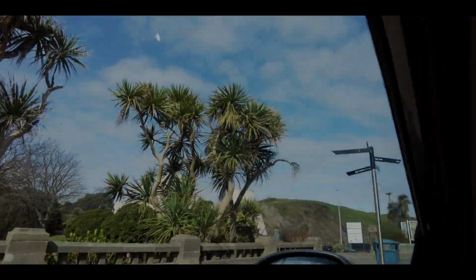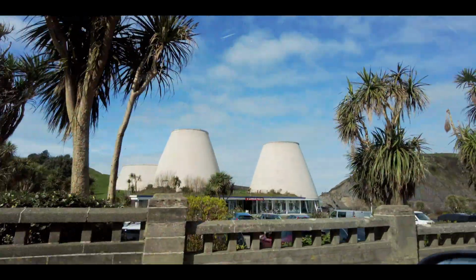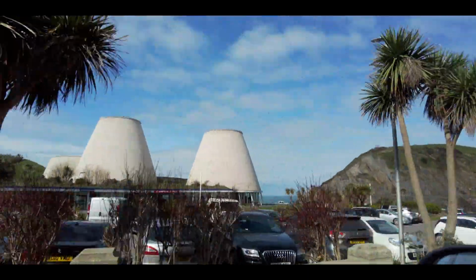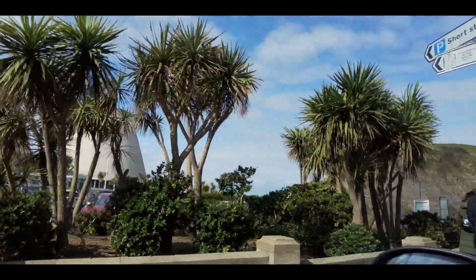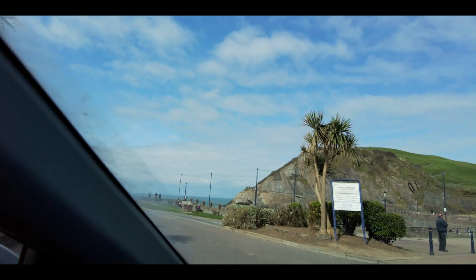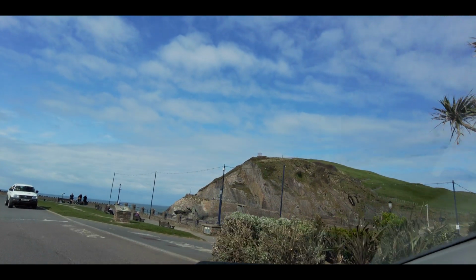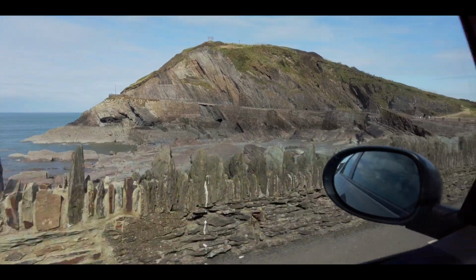Ilfracombe. This small town on the North Devon coast continues to enjoy unwavering popularity among both holidaymakers and weekend visitors. Its well-preserved Victorian architecture and intimate atmosphere create a nostalgic charm, while many family-run shops have been passed down through generations.